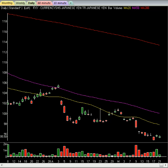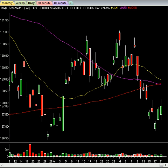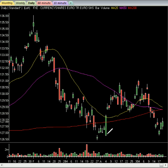All right, a couple other charts out there. The FXE, which is the euro. And the euro has been pummeled in the last week or two, although it's still trading right around a double bottom here. If you take this area right here, just draw that line across, you can clearly see a little bit of a double bottom.